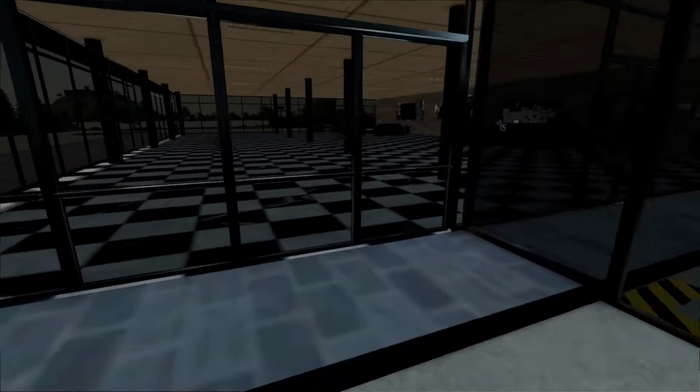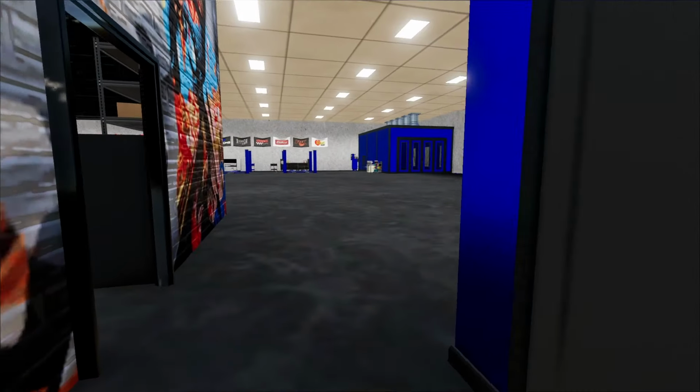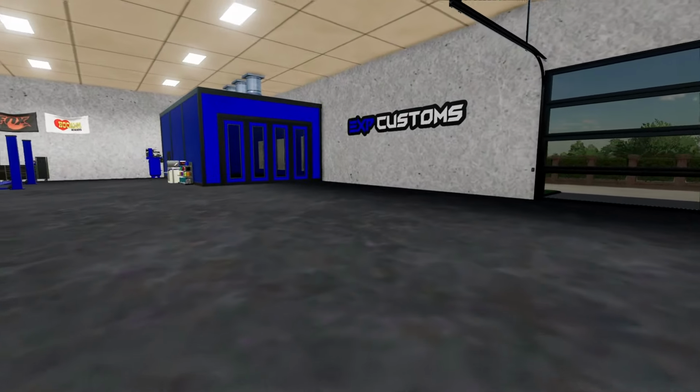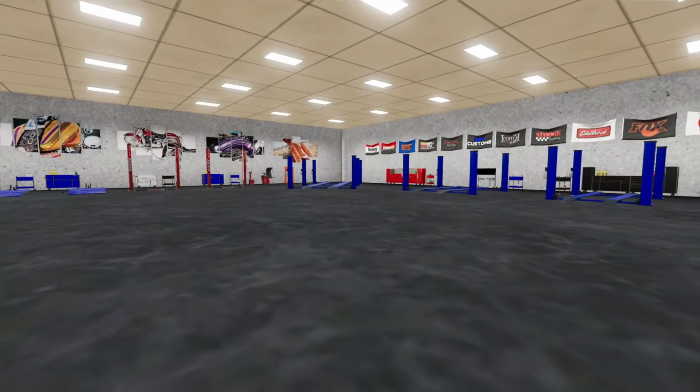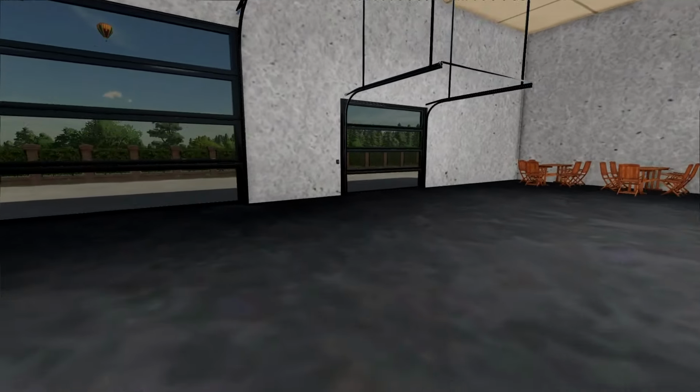We're going to give the full tour of this too. I think some of you have seen a similar build to this before. We did the exact same construction plans because it's a great business. We do run and operate an EXP Customs in the city of Elk Mountain, so it's kind of cool. We just pretty much copy and paste it here, but let's check it out.